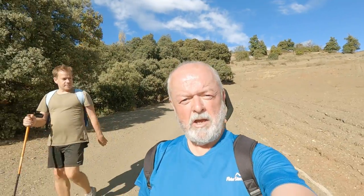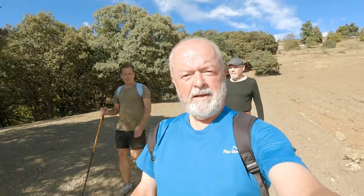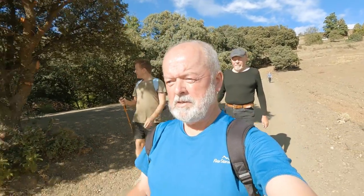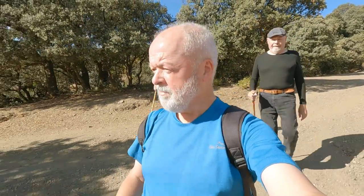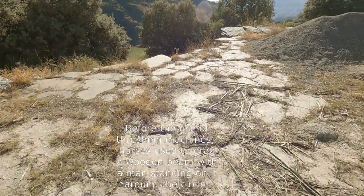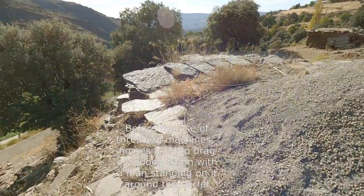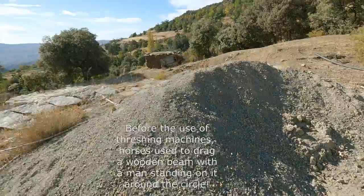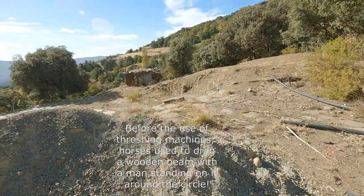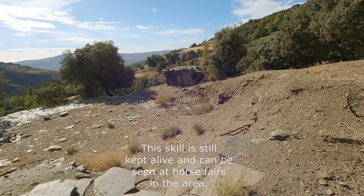Well, we've made sure we didn't miss our path this time, so we're just heading down now towards the Acequia again. We're just going to have a look at this old threshing circle. A couple of them here, I think. There's an old threshing machine over here as well.